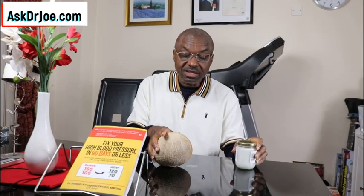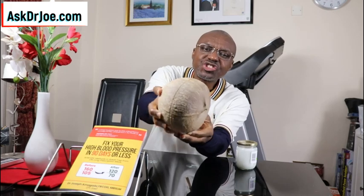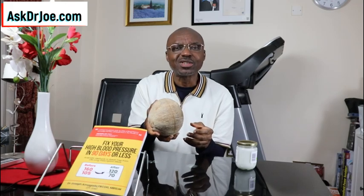So again, today I've got in front of me this coconut oil as well as this coconut here. This is a whole coconut. This coconut has a rather odd looking shape. Look at it. The shape is rather odd. Anyway, I picked it up from the Costco store this afternoon on my way back from work. I'll see whether the taste is as odd as it looks. Anyway, that's beside the point.